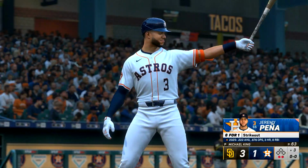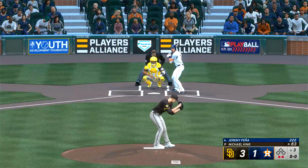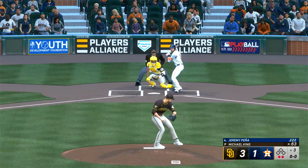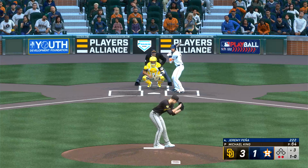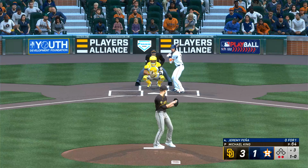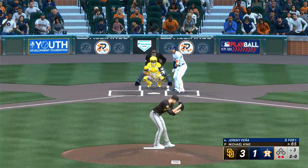Jeremy Pena up next for the Astros. He struck out swinging in his first at bat. The shortstop takes the ball. You want to be patient here. Try to work a walk if you can. You've got a big power bat behind you in the on-deck circle, and with 2 outs, 1 swing can put you right back in this ball game. Not close with that one, and now 2-0.